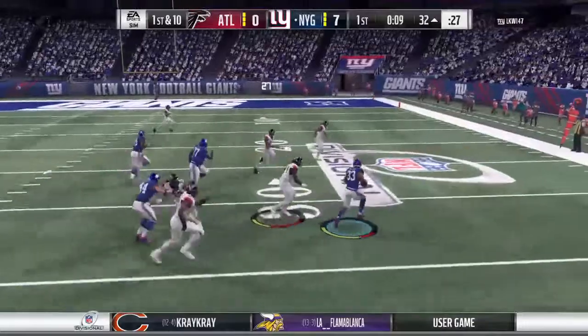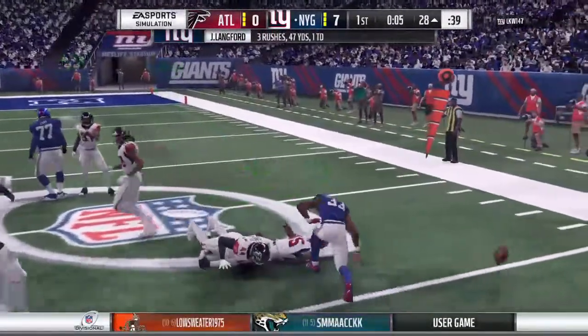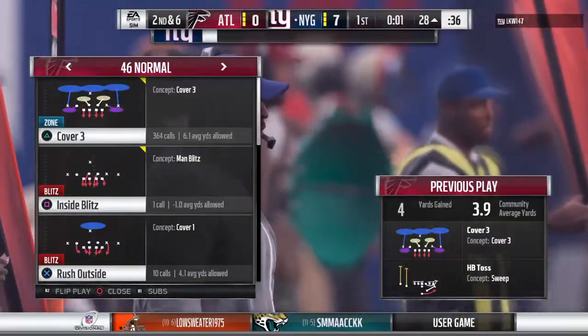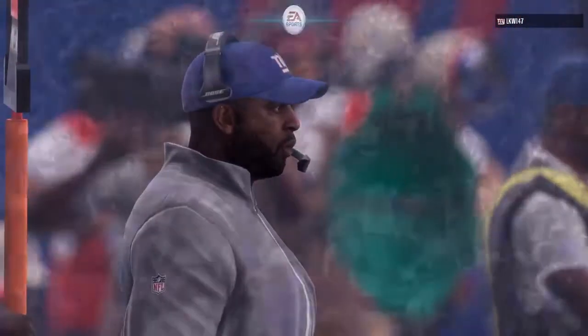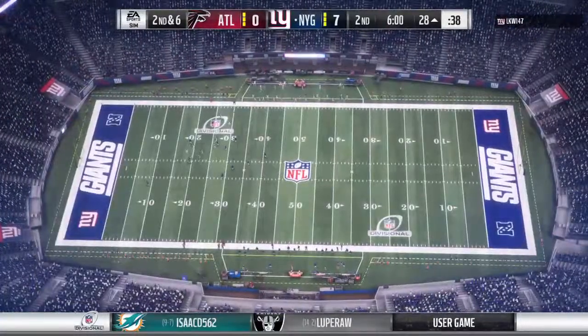This is Langford on 1st and 10. And able to push his way forward here for a good little gain. And give him 4 yards there. It'll be 2nd and 6. Tough running there. That's a hard-earned 4 yards. Yeah, those are the unsung kind of runs.